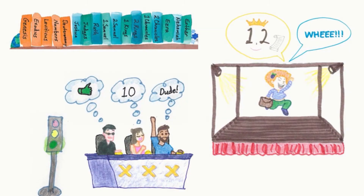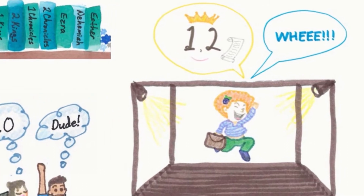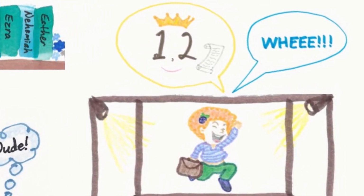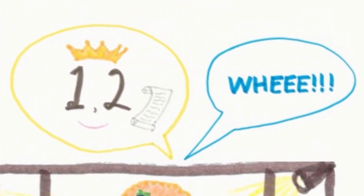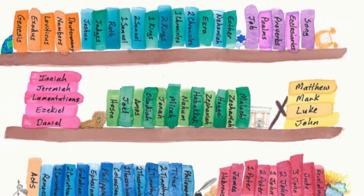Joshua, Judges, Ruth. Ruth shouts 1, 2, whee before going off to her job, which in the Bible is pronounced Job. Remember that the 1, 2 books, Sam is king of the Chronicles. The whee books are Ezra, Nehemiah, Esther. These are the books of Old Testament history.